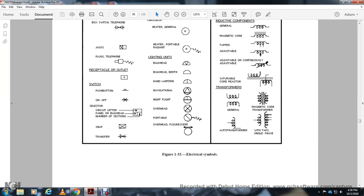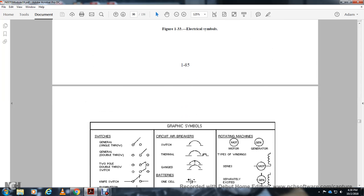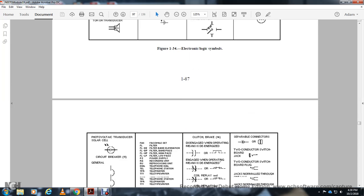Haven't got to that point yet, but there's your electrical symbols, graphic symbols. I've been waiting to see that, actually. These are all your graphic symbols.